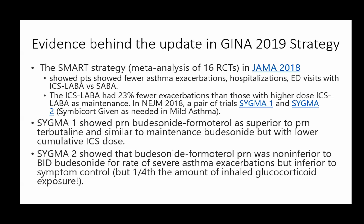In the Sigma-2 trial, that study was looking at whether budesonide formoterol as a PRN was non-inferior to BID budesonide for rate of severe asthma exacerbations, but it was inferior for symptom control. What they were testing in this study was budesonide formoterol used as a PRN. Again, these patients were given a placebo to take twice a day as their maintenance therapy. The other group was given BID budesonide at a medium dose, and then given a short-acting beta agonist as their PRN.